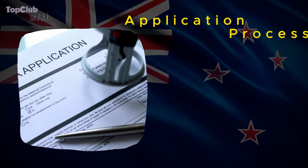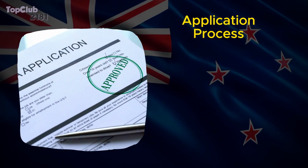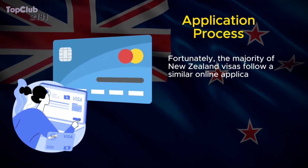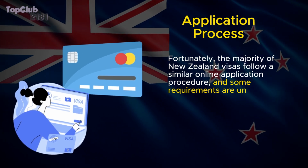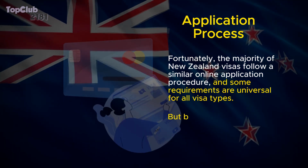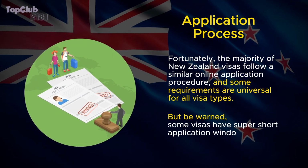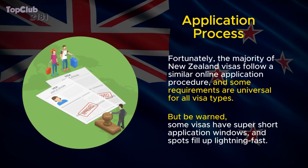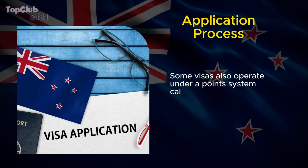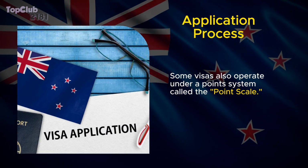Now, let's walk you through the application process. Fortunately, the majority of New Zealand visas follow a similar online application procedure, and some requirements are universal for all visa types. But be warned, some visas have super short application windows, and spots fill up lightning fast. Some visas also operate under a points system called the point scale.